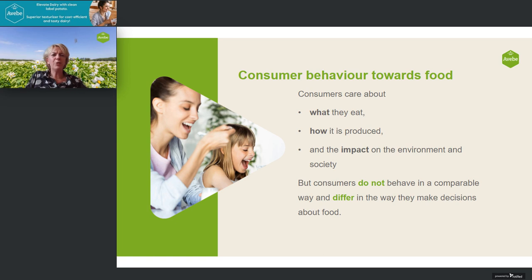Then, a few slides on consumers and their attitude and behavior towards dairy. When we look from a more general perspective at consumer behavior towards food, we all know that consumers care about what they eat, how it is produced, and the impact on the environment and society. But we also have to keep in mind that consumers do not behave in a comparable way and are really different in the way they make decisions. That is really the key here: people change in their behavior, and it's not comparable with each other.